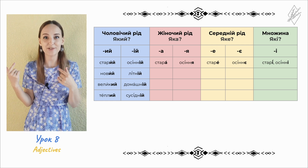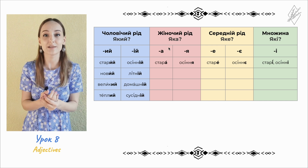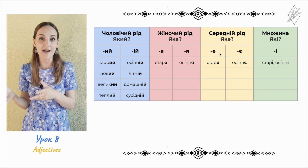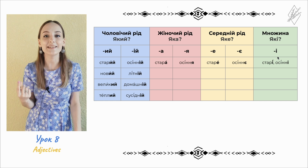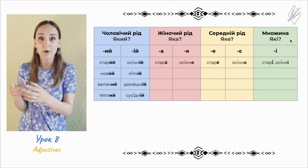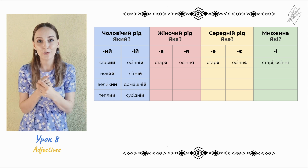So how to change them to feminine, neuter, and plural forms? If we have the adjectives with a hard stem with ending «ий», then for feminine form you replace it with ending «а». Старий becomes стара. For neuter, you change it to ending «е». Старий becomes старе. And for plural, to ending «і». Старі. If you have the adjective with ending «ій» in masculine form, then for feminine you replace it with «я», for neuter with «є», but for plural still with «і». So the plural form is the simplest because here it will always be ending «і» for the adjectives.